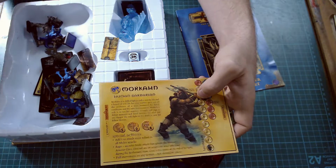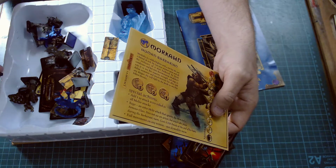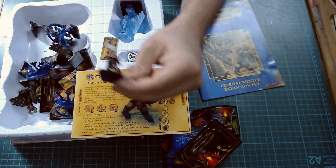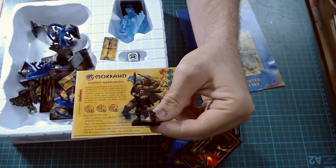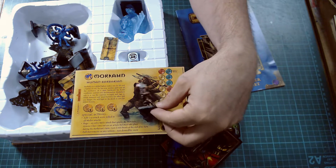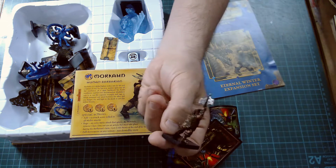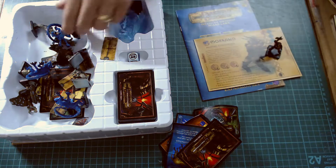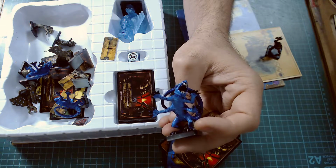Where's his model? Where are you, Morkand? Oh, here he is. So there he is. Quite a cool model. I'm not going to change the zoom for this, but not too bad. Like him. Big double axe wielding dude. Bit of detail on him. Quite cool. With this, you've got some ice salamanders.